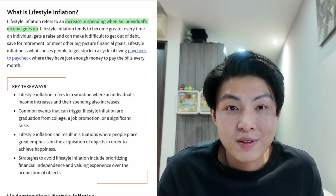I try my best to keep my personal spending to a minimum. Unless I am with friends or family, then I will splurge a little bit more. With all the past data that I've collected about myself, I now know that my monthly spending is about $1,002 to about $1,500 a month.